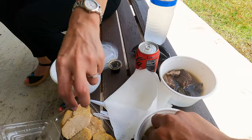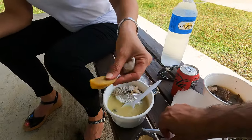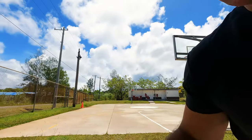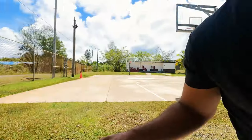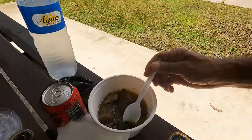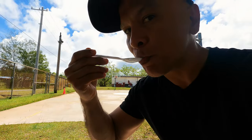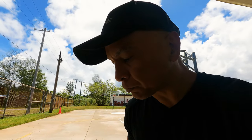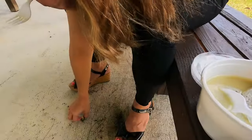Man, it's just so much too. Very filling. Let me try this, for the beef. It has a tart, citrusy flavor. I guess that's from the leaf. Oh, the clam's still alive. The clam is still alive.